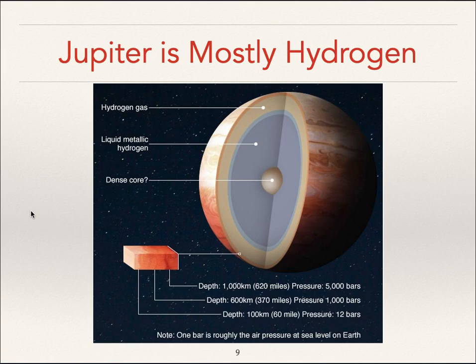Jupiter and Saturn have almost the same composition as the Sun. They are 75% hydrogen, 24% helium with small bits of other things. But if you look at the cross section of Jupiter, it's kind of interesting. So at 60 miles, you would feel 12 times atmospheric pressure. That's about what you'd feel 330 feet underwater on Earth. 370 miles beneath the cloud tops, you'd feel 1,000 bars of pressure. That's 1,000 times atmospheric pressure. And then even deeper, you'd feel 5,000. So the pressure increases dramatically as you go deeper and deeper into Jupiter's atmosphere.